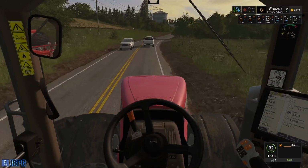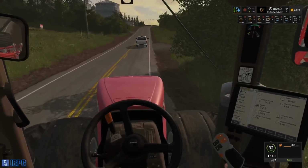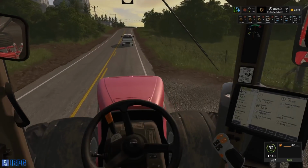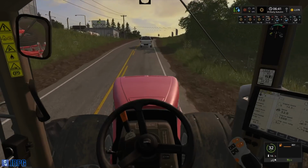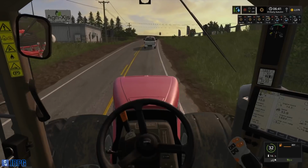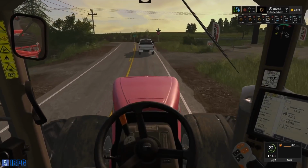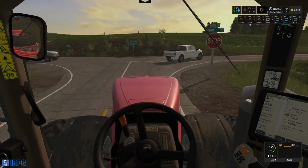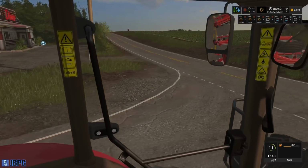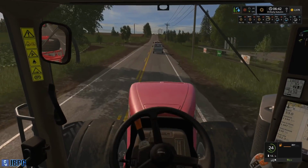So we'll get that field weeded, and then beyond that we also have to cultivate our oilseed radish fields. The radishes have grown already. I wasn't expecting them to grow that quickly, and lo and behold, woke up this morning, first day of autumn, and they are ready to go. So we'll get those cultivated as well. And then we'll see what we've got left to do after that.